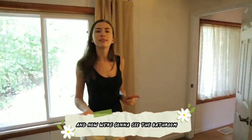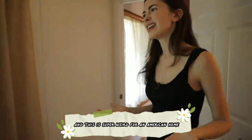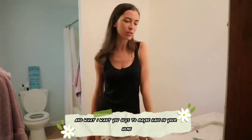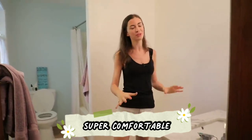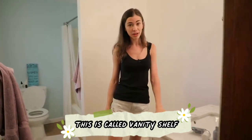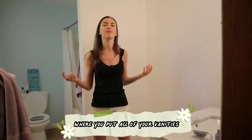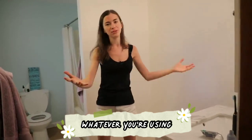And now we're gonna see the bathroom, which is unfortunately, and this is super weird for an American home, the only bathroom in a 3-bedroom home. What is really important and what I want you guys to maybe have in your home, because it's super comfortable, is called a vanity shelf. This is a shelf where you have your sink, but you also have a shelf where you put all of your vanities, like makeup, whatever you're using in the bathroom.